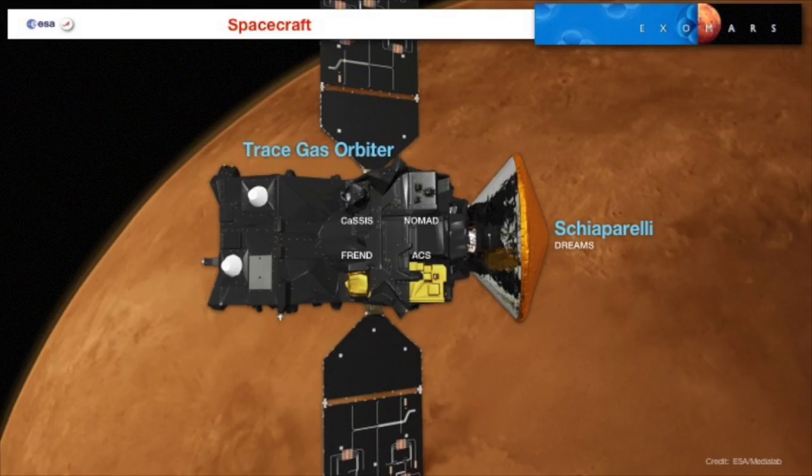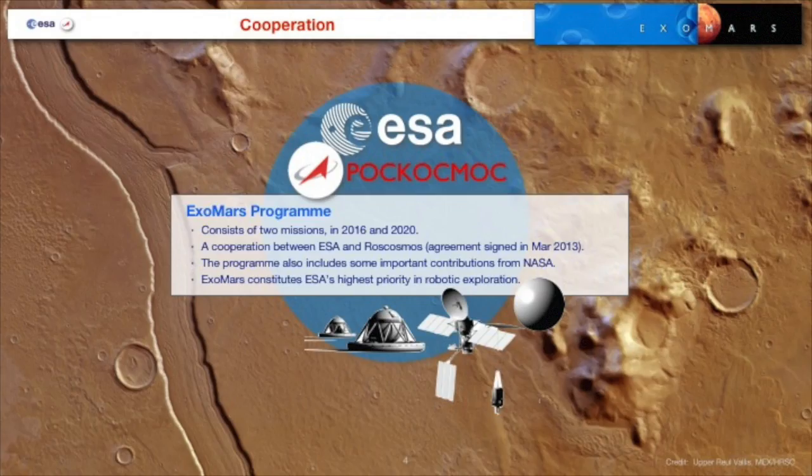So that's how it looked before arriving. As you see, these are the 4 instruments I will go back to, and this is the lander, which is still attached at that point here. So again, that's essentially now a venture which is made in cooperation no longer between ESA and NASA, but between ESA and the Russian Roscosmos, who replaced essentially all the subsystems that NASA should have provided.